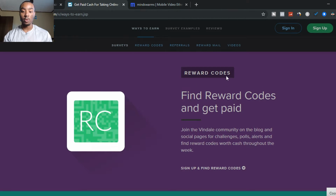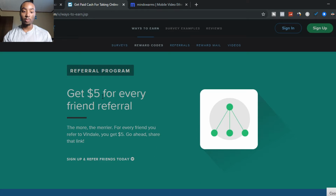So basically, reward codes is where you get paid to do coding letters and different types of stuff. Like as you can see, challenges, polls, alerts, and just finding codes throughout the week, stuff like that. So the next one, referral, which is affiliate marketing. You just get paid $5 for each friend you refer to this website, and you get paid $5 each and every time you refer somebody to this website.